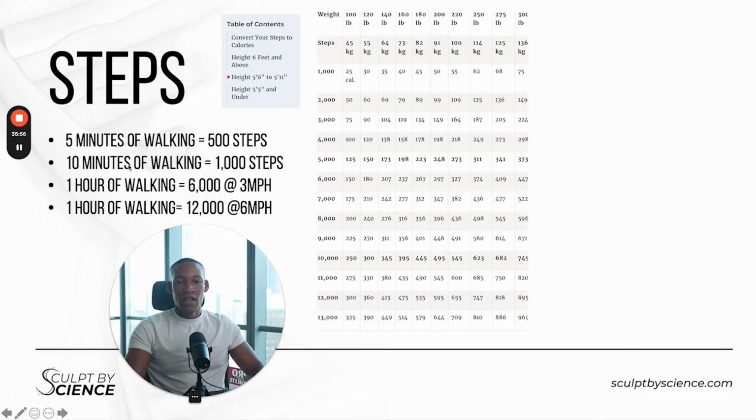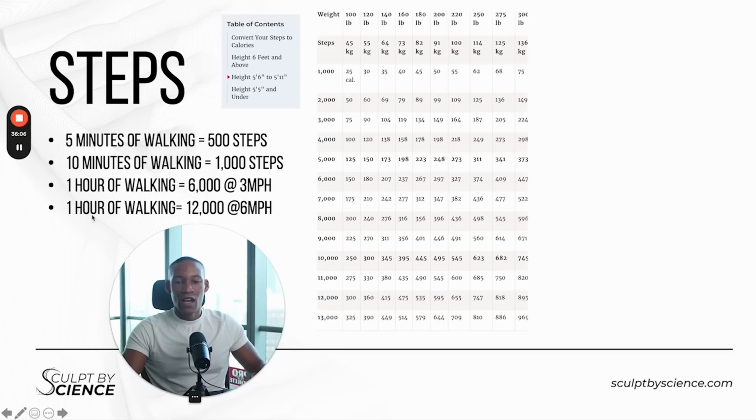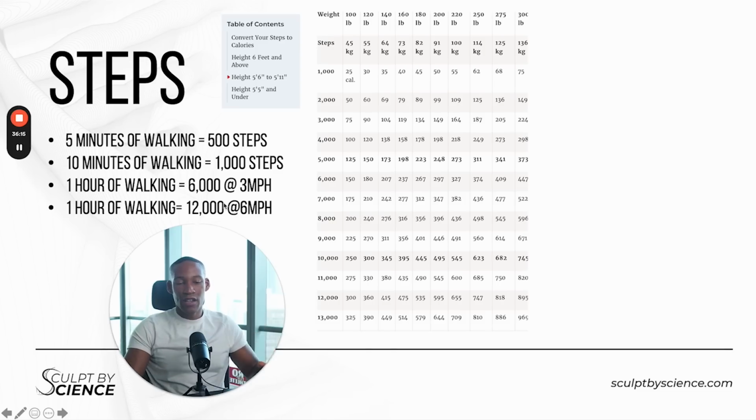And science actually shows walking burns more fat. And just easy math, 10 minutes of walking will give you 1,000 steps. I found that out for myself. I like claiming I'm the one who made this, but it's also just basic. 1 hour of walking is 60 minutes, 6,000 steps at general pace. That's 3 miles per hour. If you want to get more steps, you can jog at 6 miles per hour for an hour and get 12,000 steps, right? You doubled your speed, so you double your steps per minute.